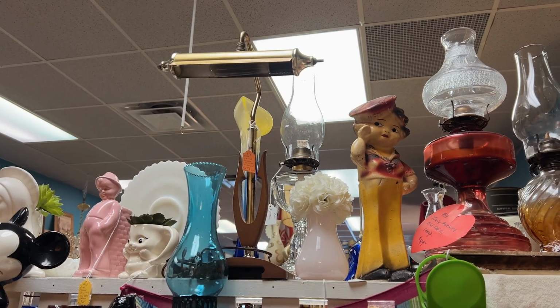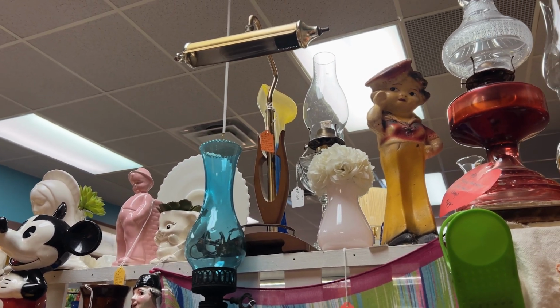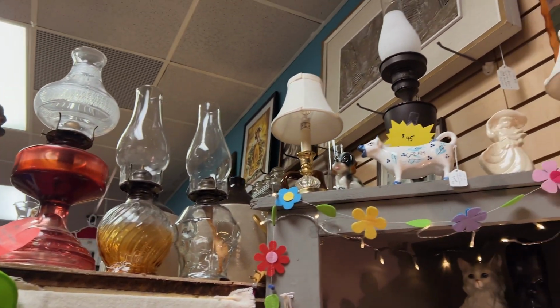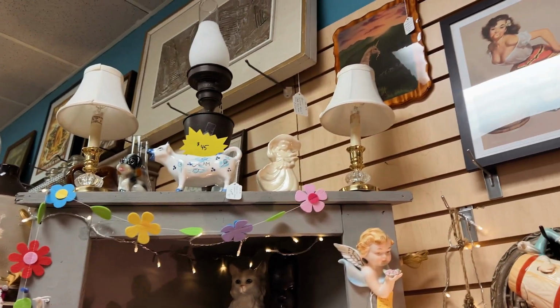Oh my gosh, look at that lamp. $80. Wait, yeah, $80. I wanna see, I like that little one. Oh, there's two of them.